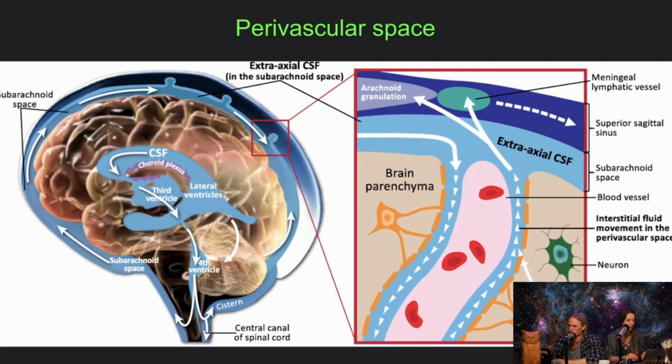It's really cool. So the CSF is produced right there too in the choroid plexus. I don't know if you mentioned that, and it's also quite a bit every day. It's like a can of Coke's worth of CSF. But when they say produced, what does it mean produced? It's just filtered. It's a filtration system.